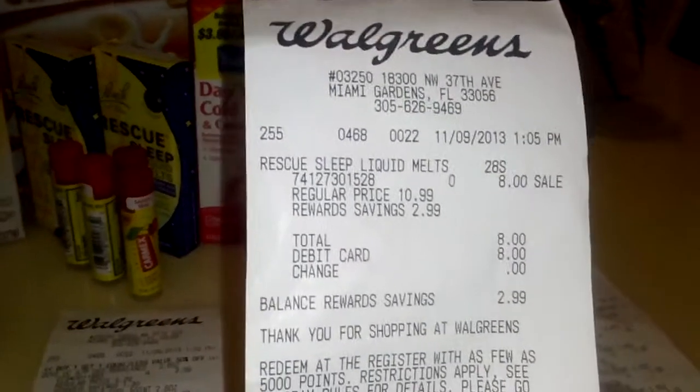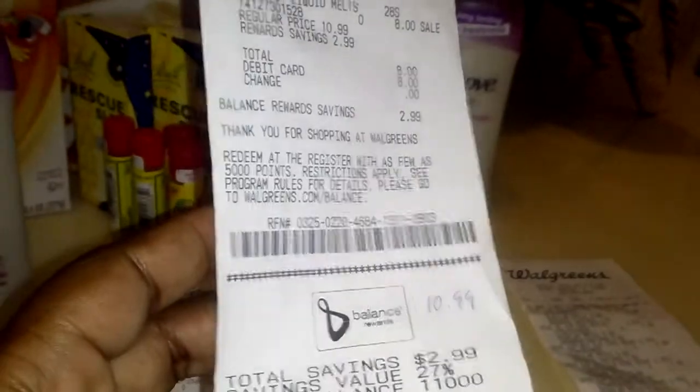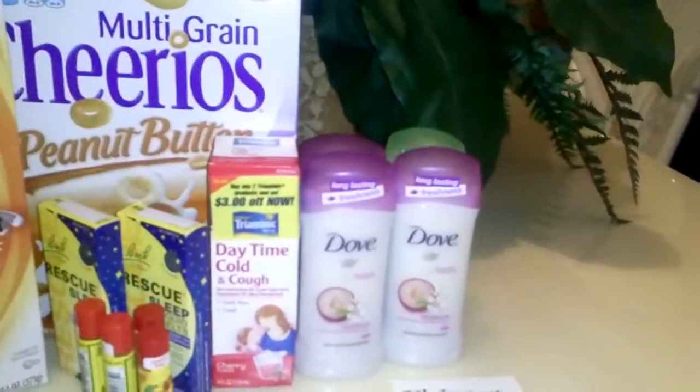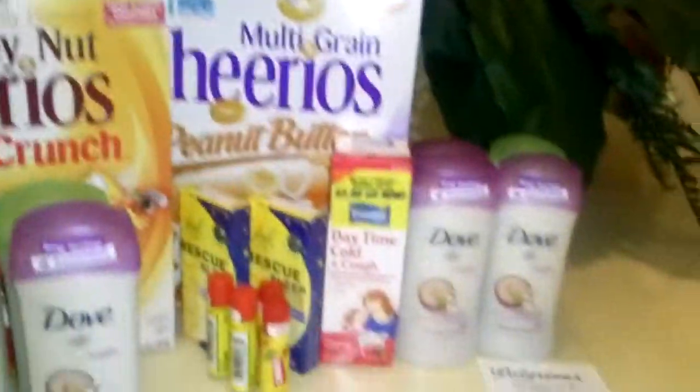My next transaction, I bought another one of the sleep aids that's there. For some reason, it didn't allow me to use points on this deal, but I paid the full $8. Got back the $8 register reward. I went ahead and bought eight. We got six over here. I bought eight more of the Dove deodorants.